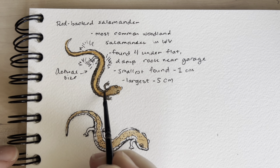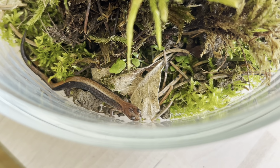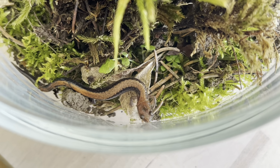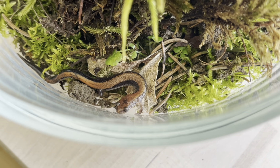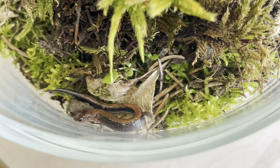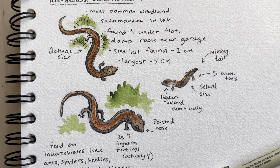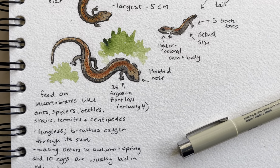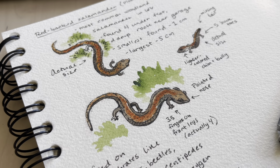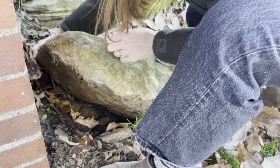So the red stripe goes all the way down the back, and it kind of fades to brown on the head. Some red-backed salamanders actually don't have this red stripe, and those ones are called lead-backed salamanders because the whole body is the same deep brownish, bluish black color of lead. And as I look closely at this, I'm also noticing lots of little dark speckles up and down the red stripe. When I flipped the rocks a little bit ago, I saw a tiny baby salamander that was about 1.5 centimeters long, so I'm sketching that one here too. It was missing its tail, which is really interesting because these salamanders can drop their tails when they're threatened to distract their predators, and eventually they will grow back a new one.